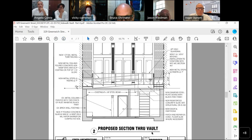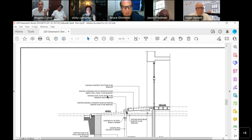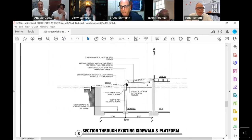This is a section through the vault as proposed. What color are you painting the ramp? The rails can be, and the ramp, the whole thing, what they painted. We'll paint the rail. Basically, I would probably paint it the same as the colors that are already in the building, which is an orange kind of graph. And this is a section.